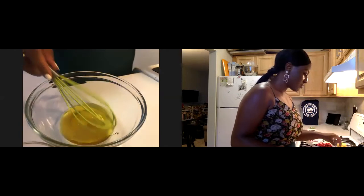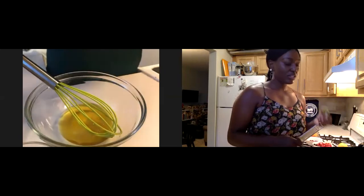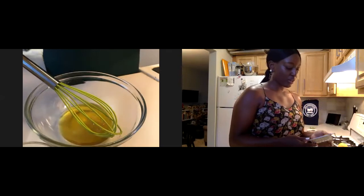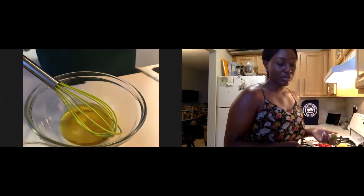And what is lime zest, for those who are asking? Here's a lime, organic, because I'm using the skin. I want to make sure I'm using that organic lime. And this is store-bought. You can't get this at the farm, at the market, excuse me, but you can get the berries at the market.